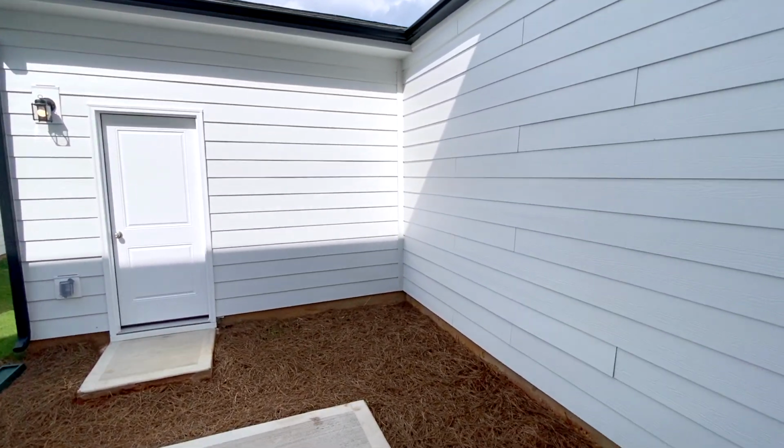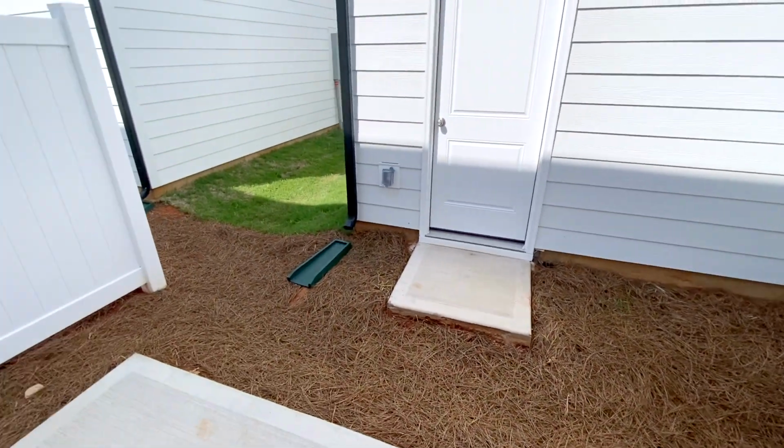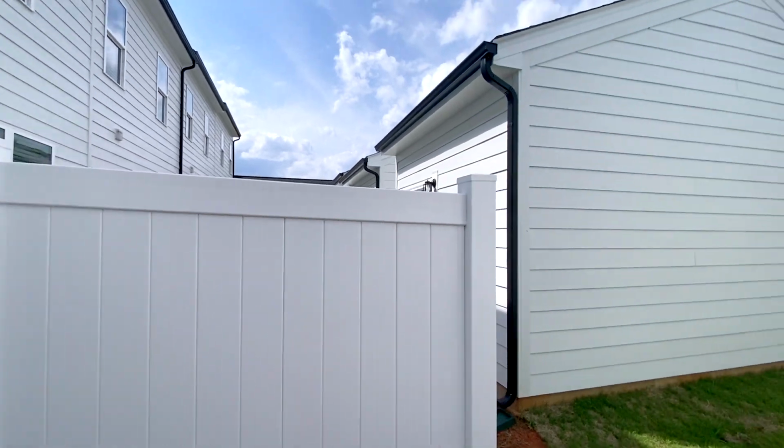Look, they put down the pine straw back here. Great weed deterrent, ground cover. You're going to have a little privacy fence here so you're not all up in your neighbor's business.